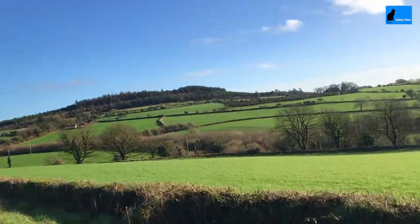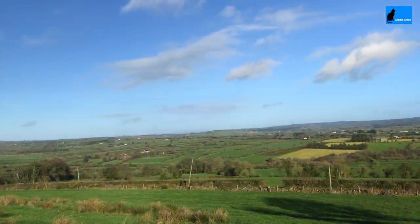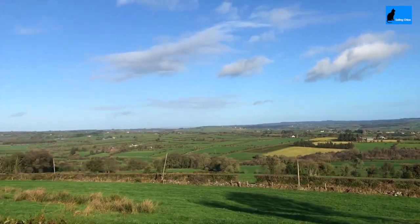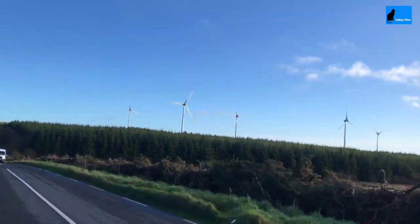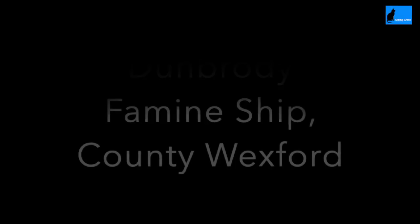We saw a lot of wind turbines, and I read that 4 gigawatts, or nearly a quarter of all of the electricity demand, is met with wind power in Ireland.